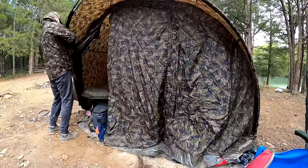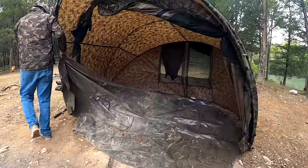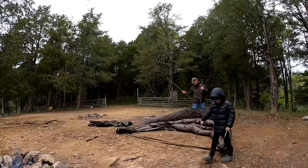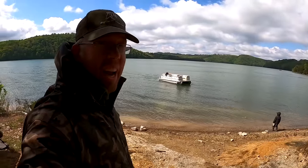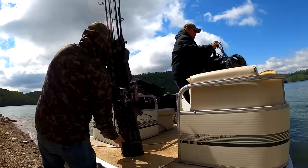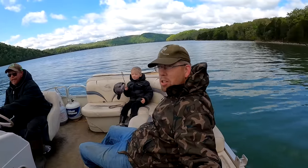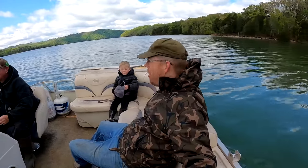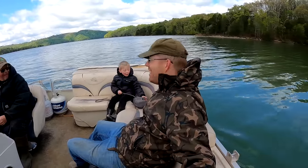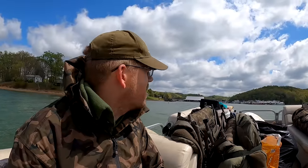Here comes the ride. Nathan got a new personal best. I got a new personal best for mirror carp. It's not a bad trip. Not a bad trip at all. It's the greatest trip ever. But with the wind coming at us.